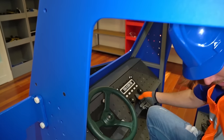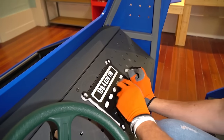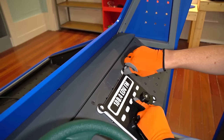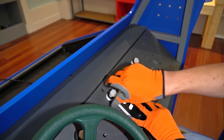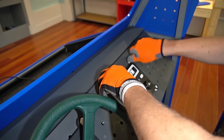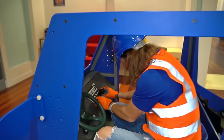Let's see, let's get some bolts out. So I need two bolts. I'm gonna put one on the top here, right there. That's perfect. And then one right here on this side. I wonder what station we should turn it to. How about a Handyman Hal station? Let's see.